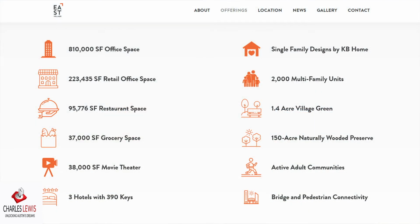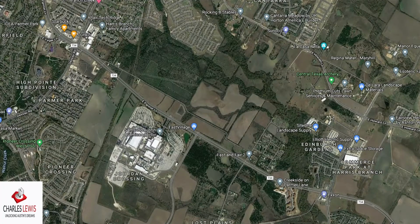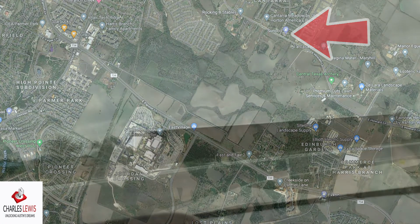It's a 425-acre mixed-use development that will have retail, restaurant, and office space. They're going to have 2,000 multifamily units and about 500 single-family homes. The homes will be built by KB Homes. And that part of the development is off Howard Lane.